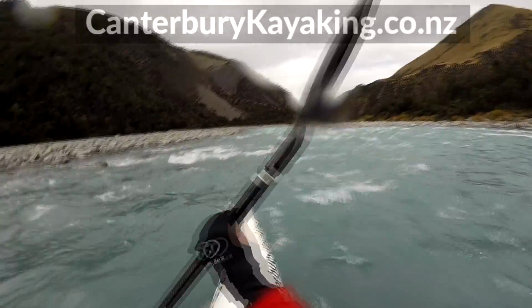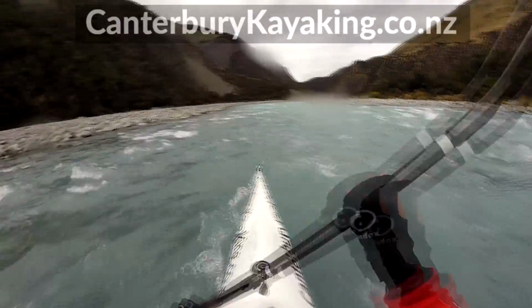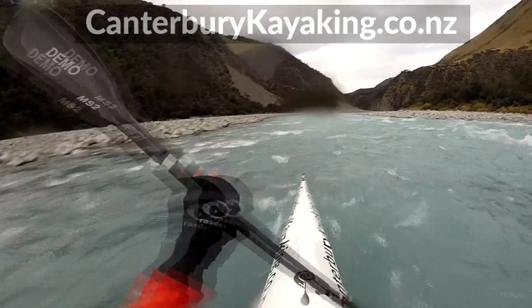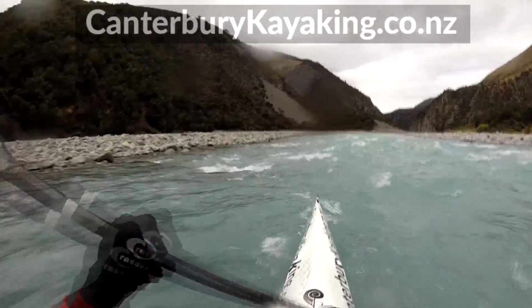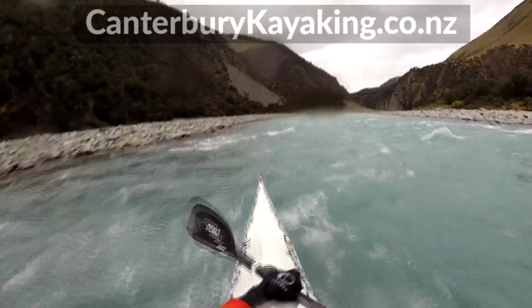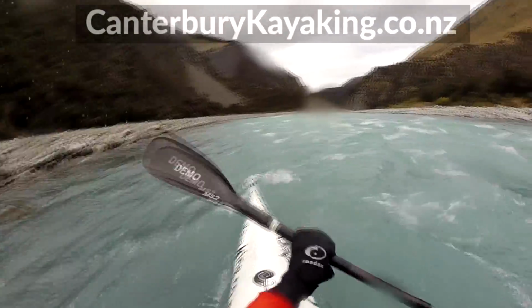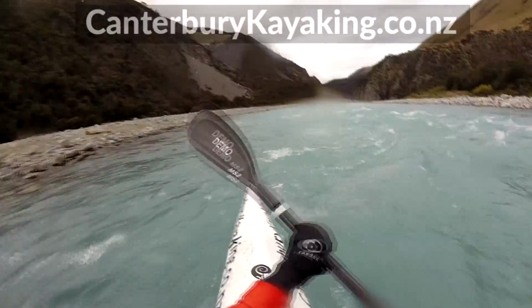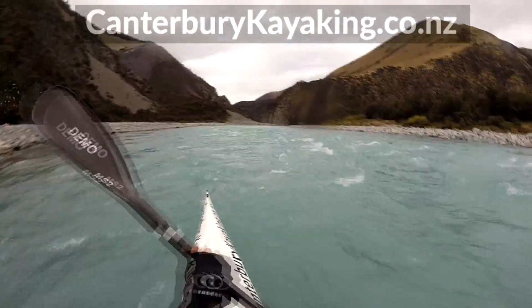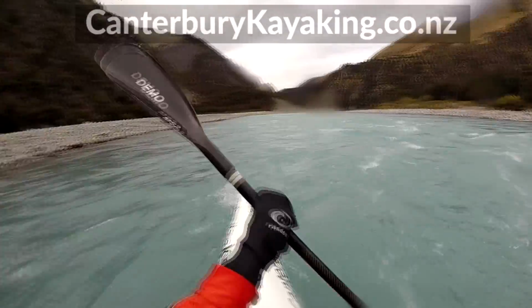Hamilton Rapid. Does it look small to you? It felt small today. Maybe that's the flow. Maybe that's just the awesome line that we've got going on down the left side here. Don't get too far left. There are some rocks that you don't want to trip up on. Just smash it down the left. Find the smooth flowing water and keep paddling all the way out the bottom.